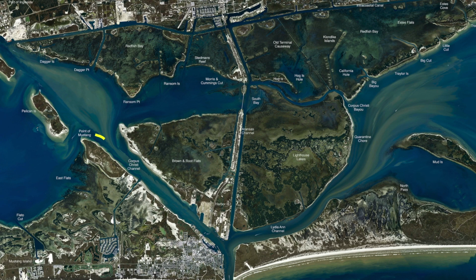If you find yourself back in this part of the world, over here by East Flats, all out in here around these houses, these channels right in here, have been holding some reds, black drum as well. Back along this shoreline, this outside right in here, there have also been some good reds.